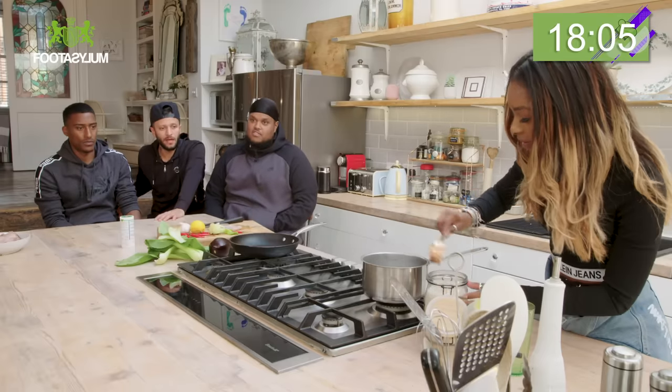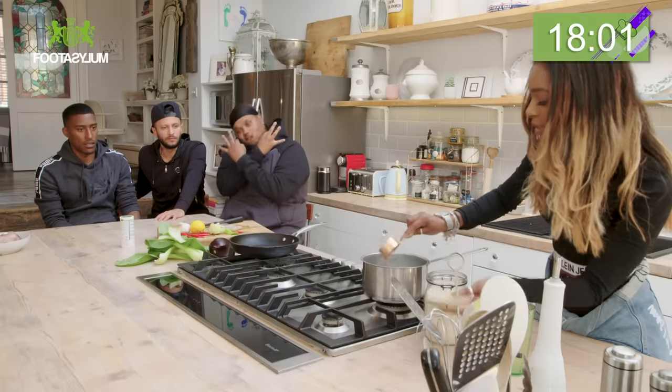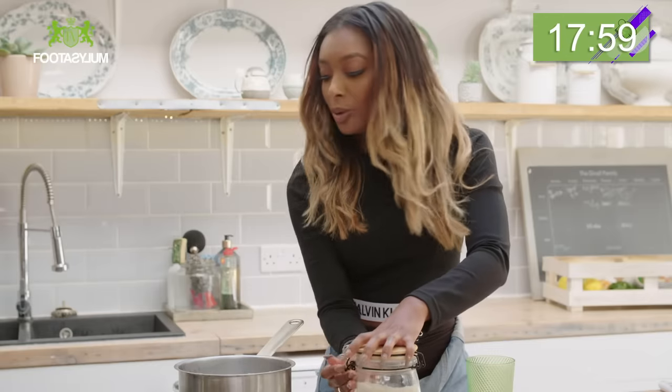So we're here now. The rice is going in. I know it's meant to be two cups, but I can't be bothered to put it in that, so I'm just going to guesstimate. That's what we're going to do. How do I turn this on? Might even take that.